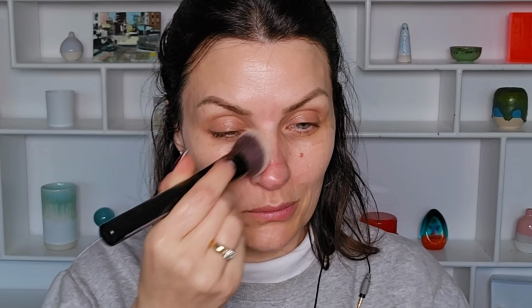Then I'm going to take a glow cream. This one is from Herborian. You might have the Charlotte Tilbury Flawless Filter, or you might have MAC Strobe Cream. Any of those are going to work. You don't need to buy another one if you already have one. I'm going to load up a buffing brush with the glow cream and then just work it over the top.